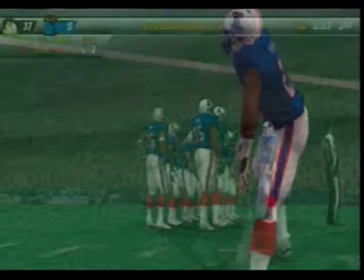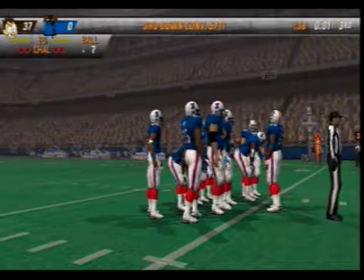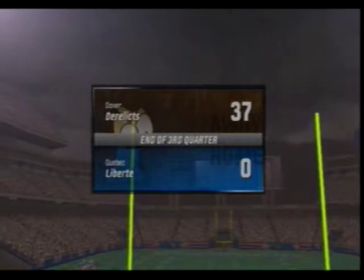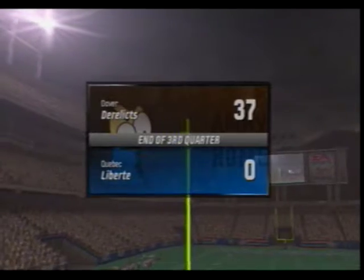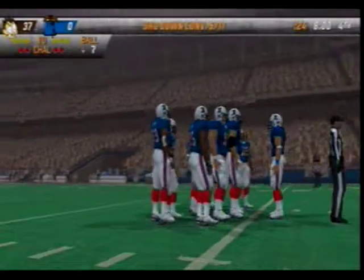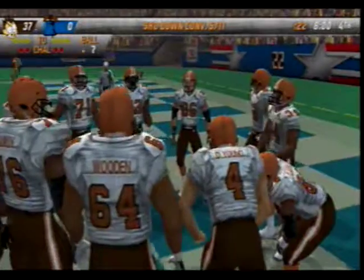Keeping it on the ground, they chose to run the same exact play, not even a shift in their formation. So we've reached the end of the third quarter with the visiting team ahead of the home team, 37-0. The teams are set for the fourth quarter of play.